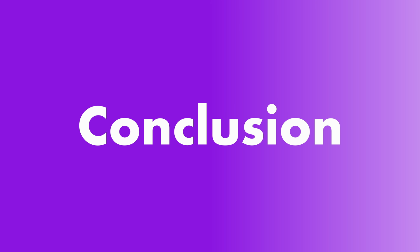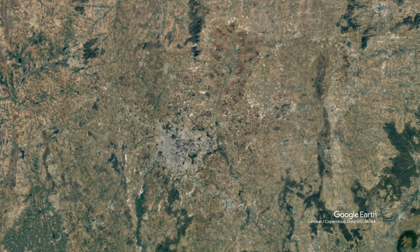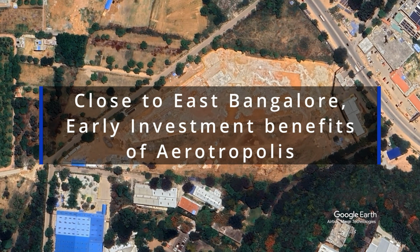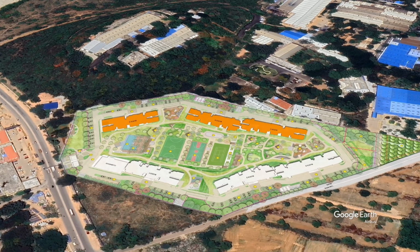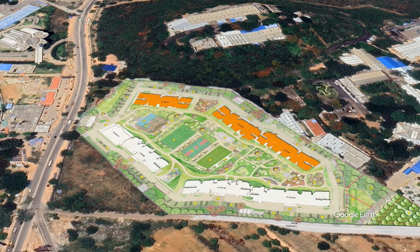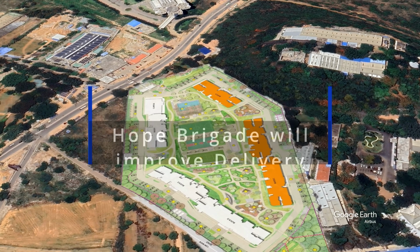Overall, it is a nice package from a reputed builder at a prospective location. If you want to stay near East Bangalore and at the same time not to miss the advantage of aerotropolis development, this is the right project. After the confusion from Brigade Utopia's delayed delivery, many people had doubts about Brigade's dedication and efficiency. Hope Brigade will rectify these mistakes in this project.